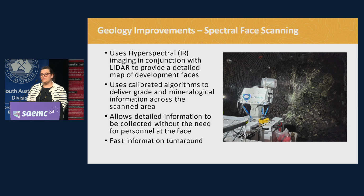In the geology space, we've been really building our grade control systems from scratch, and building on systems that would be common to many. We've really lent into the use of hyperspectral information and the scanning of all of our underground faces using an infrared along with a LiDAR scanner that is mounted on the back of an LV. It has used calibrated algorithms that have been calibrated to the rocks on our own site by scanning over 1,000 trays of core to make sure the model is calibrated to what our rocks look like.